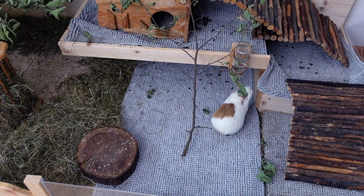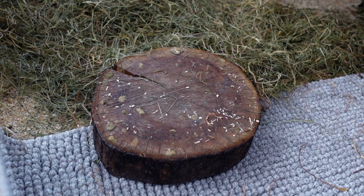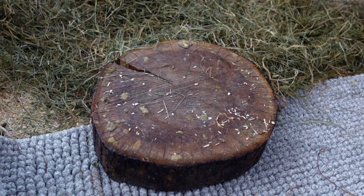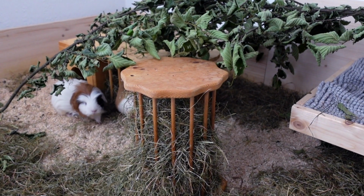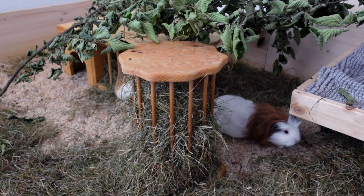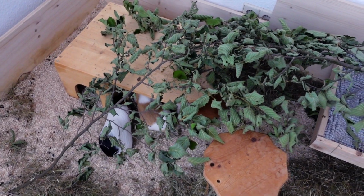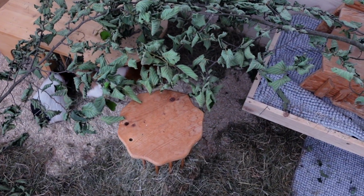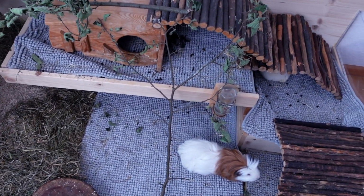Right in the middle of the cage is also our wooden lock, which either holds forage or a water bowl for the piggies. I just love how this setup turned out. The piggies are so happy and it's perfect for summer. Also, really awesome, you can always hear them chewing in the background.